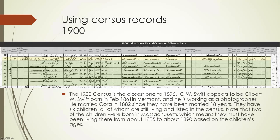And in the census, 1900, of course, is one of the most useful census records out there. Tons of information. So we know his name appears to be Gilbert W. Swift. We know he was born in February 1861, and that's in the census. We know he was working as a photographer. So the census kind of confirms what we know to start with.